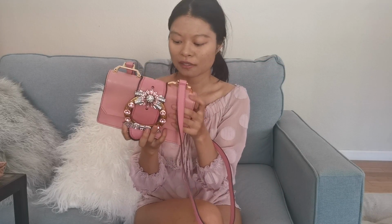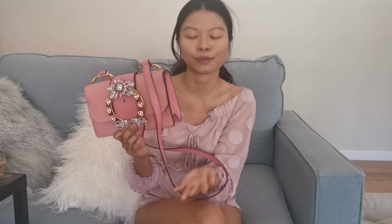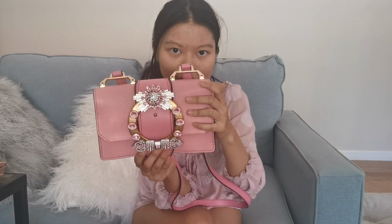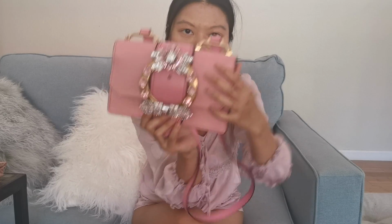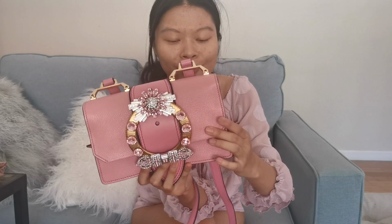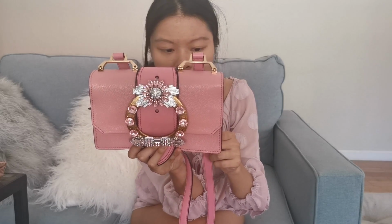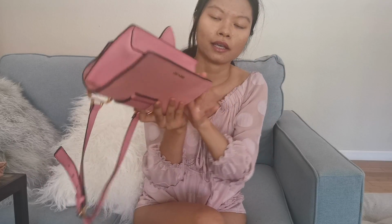Also, the craftsmanship of Miu Miu, I'm really, really impressed, even though this is probably a secondary line to Prada, although this is also a premium brand. The detail of this bag is so nice. You can see that it is made of two contrasting leathers. The more pale pink part is a softer goat skin, and you can see the bottom lining is a calf skin. So it has two parts leather.